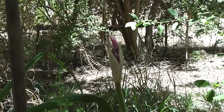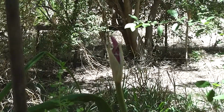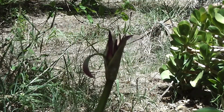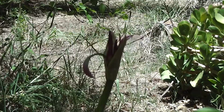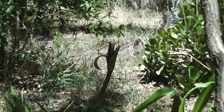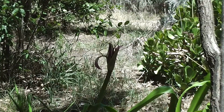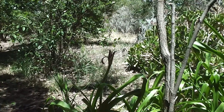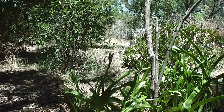There they are. We've got lots of them, actually. And you can see that they're related to belladonnas. They're very similar to belladonnas, except they have leaves at the time of flowering. The big green strappy leaves. See all the green strappy leaves?